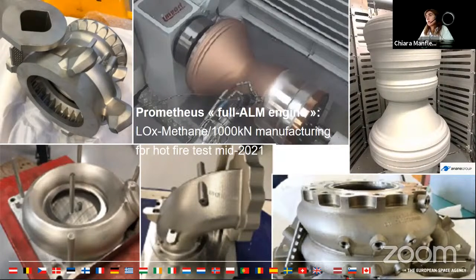These still remain cryogenic. This is then 1,000 kilonewtons. So this is the range of things that we have in the central stage of Ariane 5 and Ariane 6. And here we're looking at very many components that will be 3D printed. So it's not just the thrust chambers as I've shown you so far, but it's things like pump casings, what you see here, and all sorts of manifolds as well.